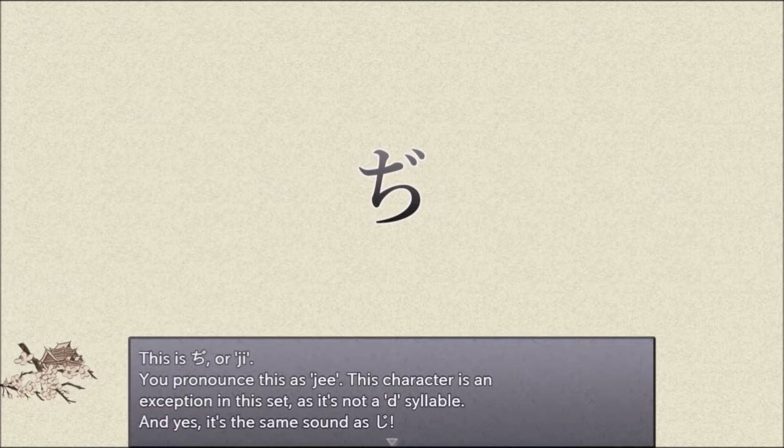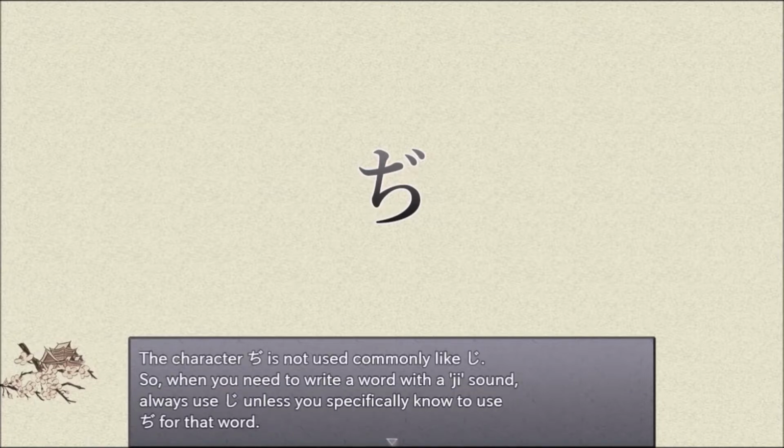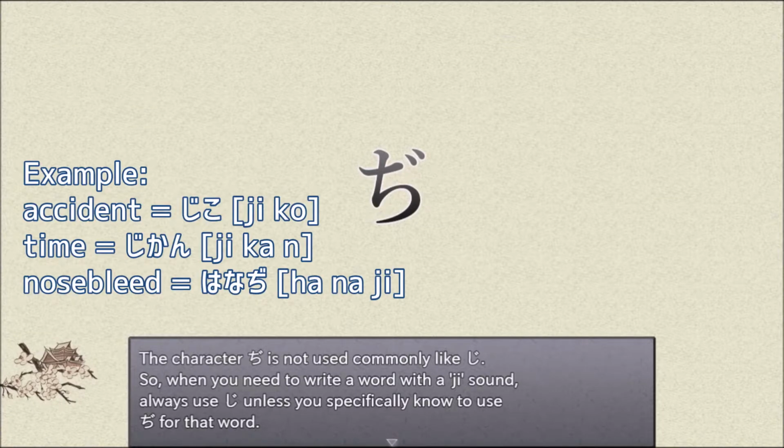True. The character ji is not used commonly like the other ji. So when you need to write a word with a J sound, always use shi plus dakuten, unless you specifically know to use chi plus dakuten for that word. True. Yeah, this one is less used compared to the other one. So it depends on the words, and as this game says, the pronunciation is the same, but sometimes we use this ji instead of that ji. So it depends on the context or words.